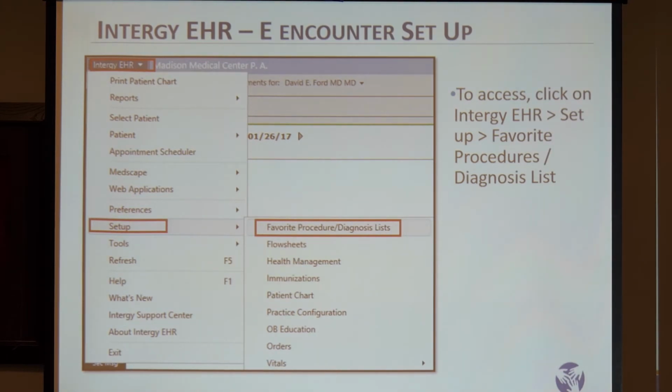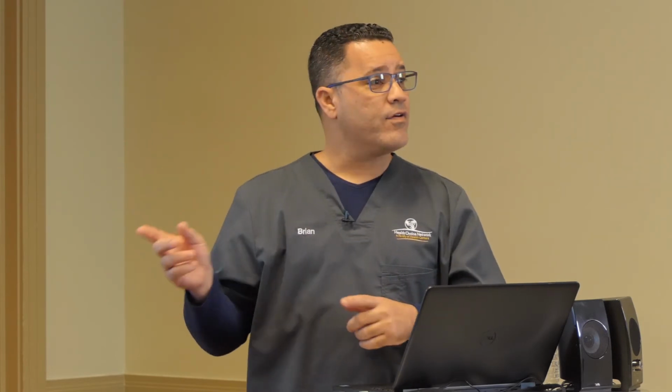So here's an area where, again, when we talk about setup, the impact of not having access to the most current procedures. This is also another area that doesn't get touched as often as it should, especially if centers are using a favorite procedure or diagnosis list. Typically during an implementation, securities are set up, right? During an implementation, the E-encounter is set up, right? A lot of things are done in the beginning in terms of setup, but are never revisited.